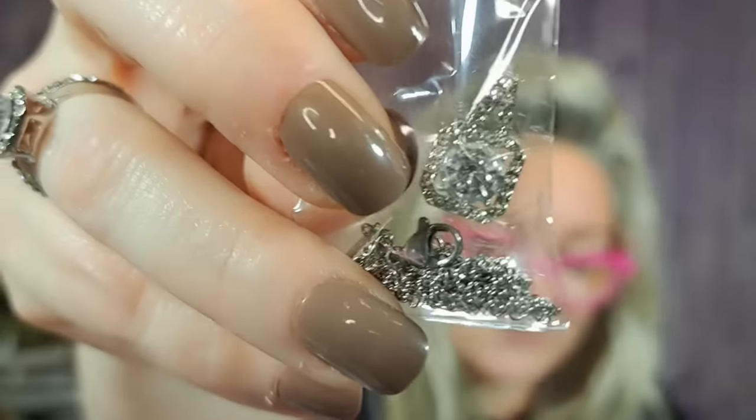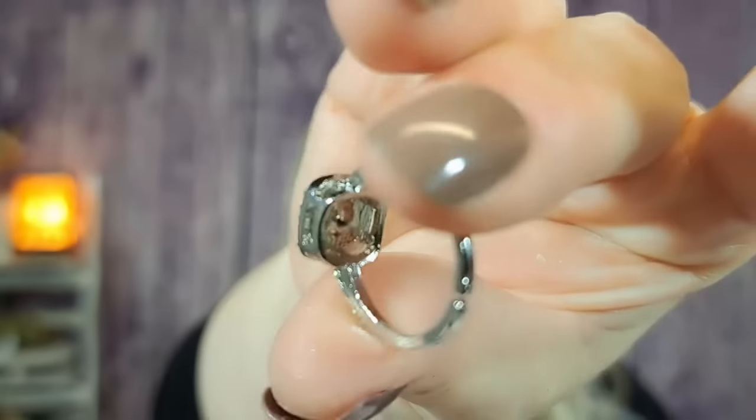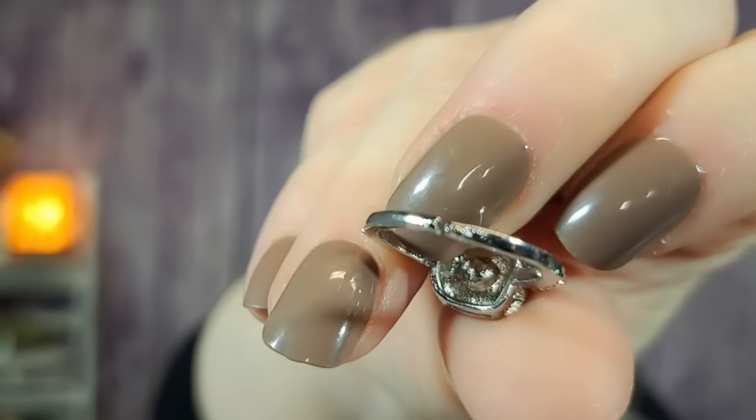So that's what that looks like. Okay, so yeah, 70 cents for that, and it's worth 70 cents, maybe. I mean, look at the back of that ring. I don't even know if you could see it, it's pretty bad. Yeah. So I don't know. I mean, it's obviously novelty costume jewelry.